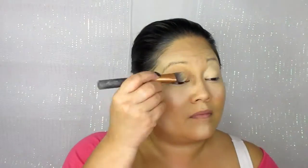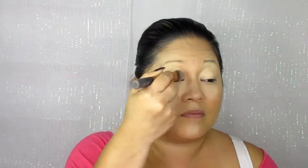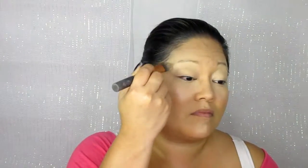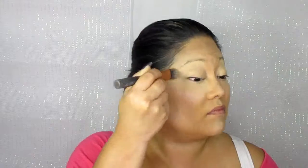I am very aware this is like the third time I put a product over my eyes. I think this is why my eyeshadow lasts all night, I'm convinced. But I do this to make the color pop because I really like the way it turns out after I'm done. Again, using the beauty blender and using the patting motion to get that product.